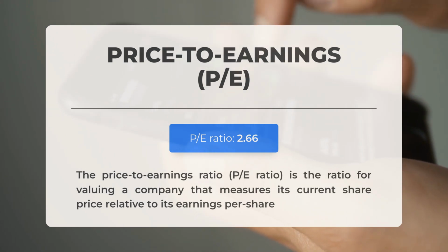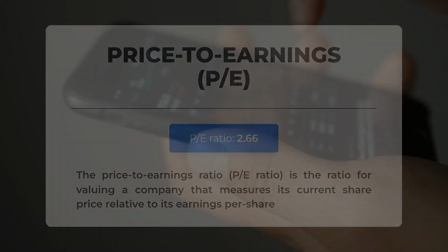In other news, the next earnings report for the second quarter of the year 2025 is expected on the 28th of July, 2025.